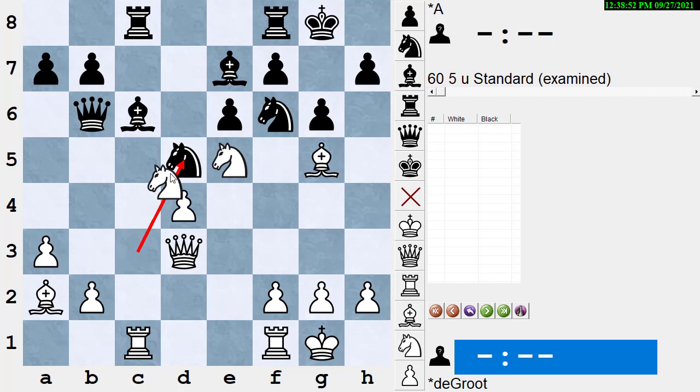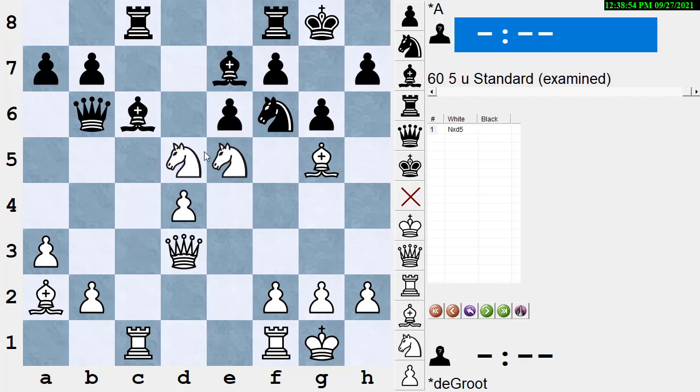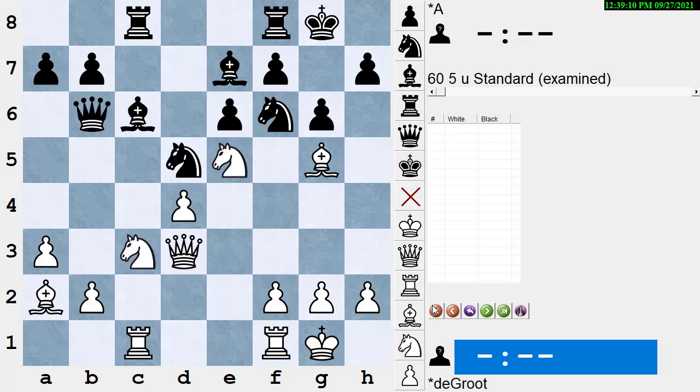So if you don't know what's his best recapture, bishop takes, pawn takes, or knight takes, then you're not going to be able to tell how good knight takes d5 is, because knight takes d5 is as good as his best recapture allows it to be. And you'd have to figure that out as part of doing de Groot A. Anyway, that's the kind of thing that I do in the book, The Improving Chess Thinker.